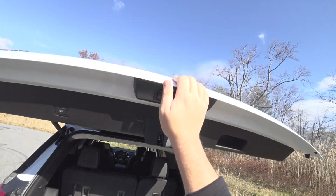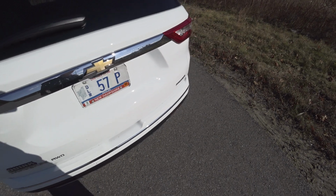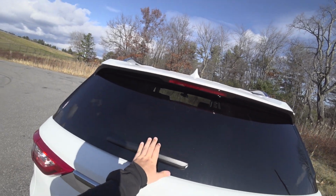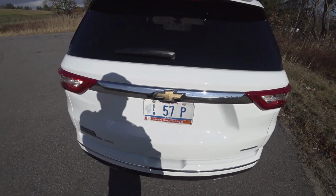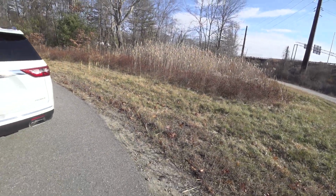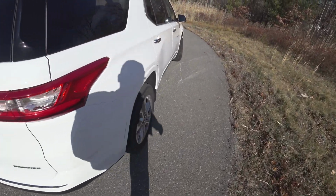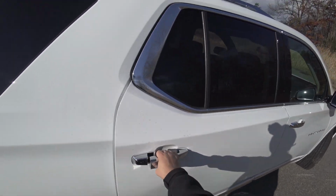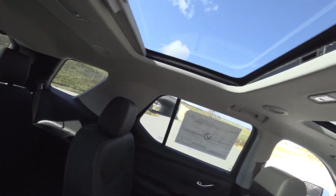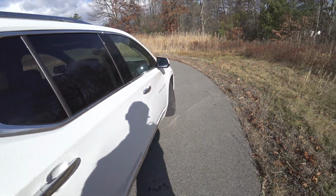Oh wait, yeah. When it's in transport mode, that's shut off. This right here is to wash your rear camera. So when you turn on the rear window washer, that sprays across the camera to clean it. Dual exhaust, of course. There's your Skyscape sunroof.